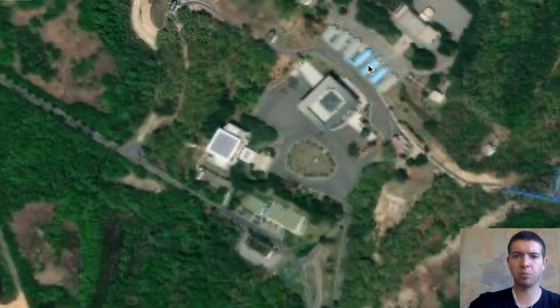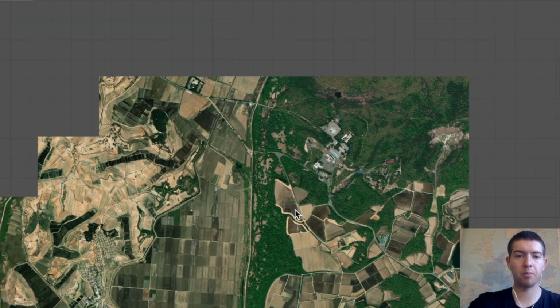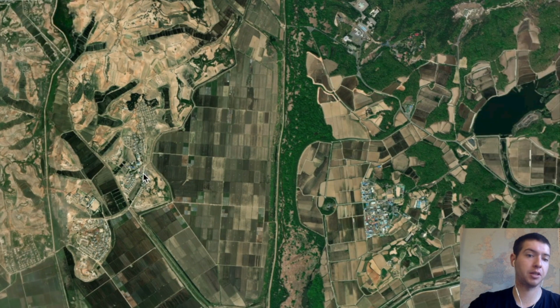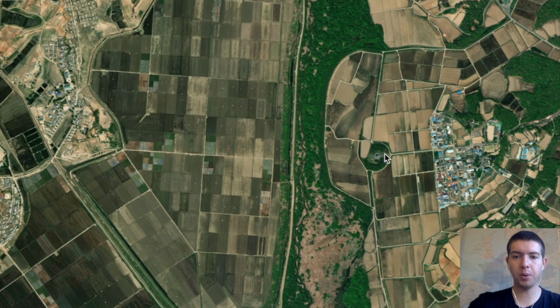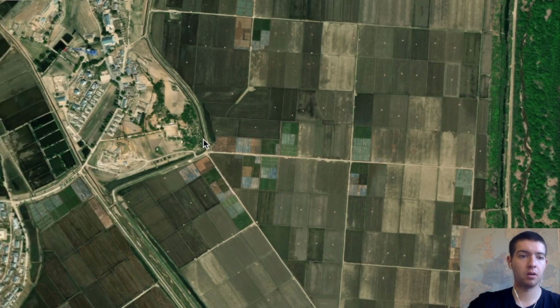You may have seen these blue buildings on the North Korean side on news clippings. But what I didn't know before was that North Korea's got a model village. Here is a viewing platform in South Korea from where you can see the model village.